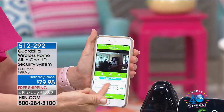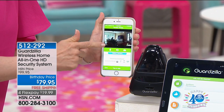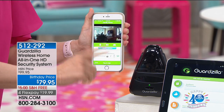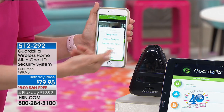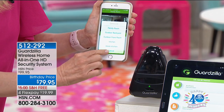On the app, you can add as many cameras as you want. Again, it's live 24 hours a day with no fees. There are no installation fees. There are no false alarm fees. You can even name them: front door, back door, baby's room, the basement. You can add as many as you want.